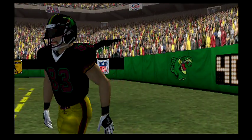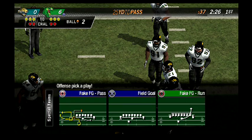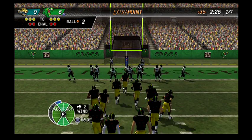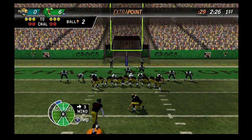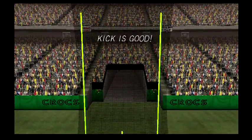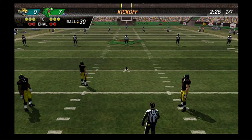They put up 6 points by beating the coverage. Well, the cover two works well because it eliminates options. At that time, the quarterback made a quick read, and he got it off quickly. Young comes in to attempt the point after. The point after is good. The offense kept taking and taking, and the defense kept giving and giving until they finally got the touchdown.